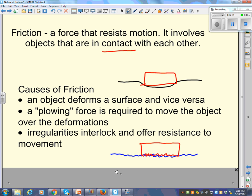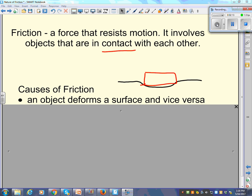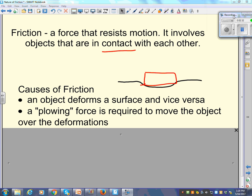Okay, so some causes of friction. What really is going on here? Scientists believe that an object will deform a surface and vice versa. In other words, when you put this book on the table, it will actually create a little depression, kind of a little hole. I will also say that friction isn't overly well understood. They're still looking into it.